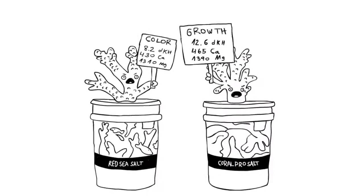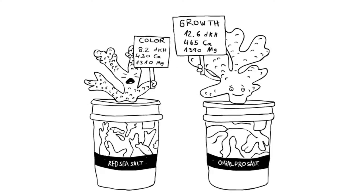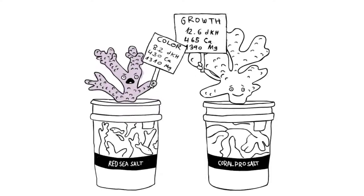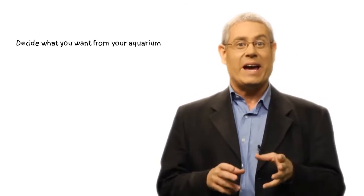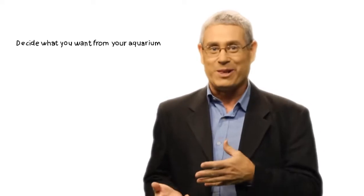This same research not only resulted in the RCP, but also in the reformulation of our 2 premium salts. Coral Pro, which is aimed at accelerated coral growth, and Red Sea Salt, which is just right for enhancing colors. The RCP itself is based upon a few guiding principles. You'll need to decide what you want for your reef aquarium, accelerated coral growth or enhanced color.